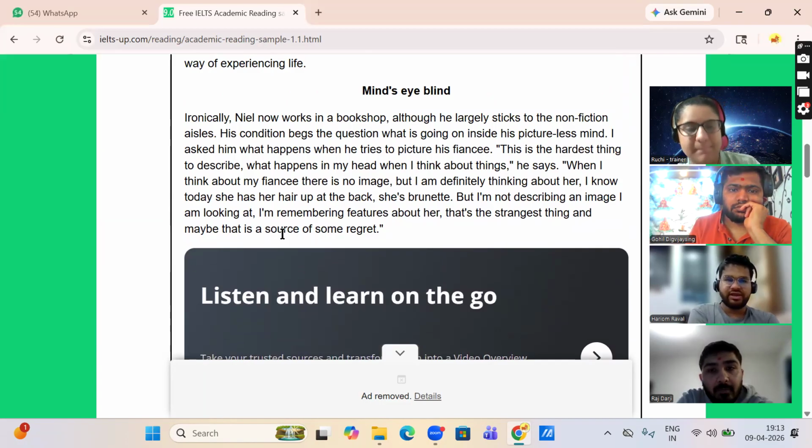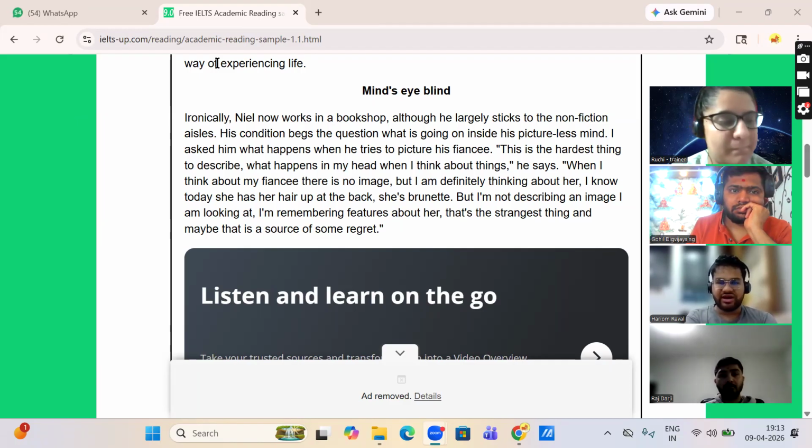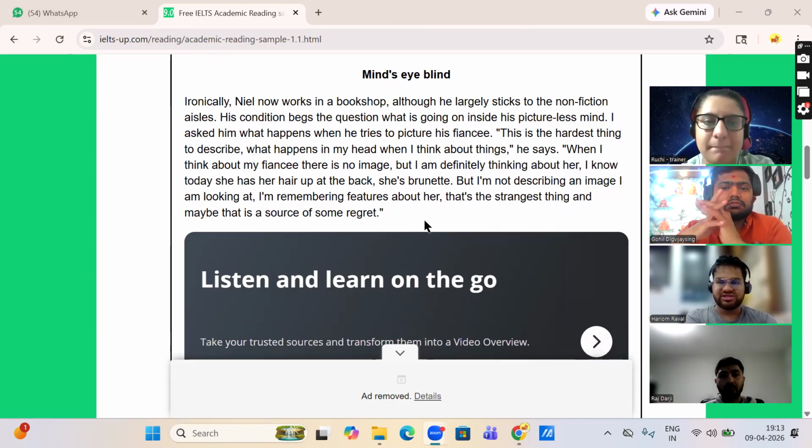Mind's eye blind. Ironically, Neil now works in a bookshop. Although he largely sticks to the non-fiction aisles, his condition begs the question: what is going on inside his pictureless mind? I ask him what happens when he tries to picture his fiancée. This is the hardest thing to describe. What happens in my head when I think about things, he says.